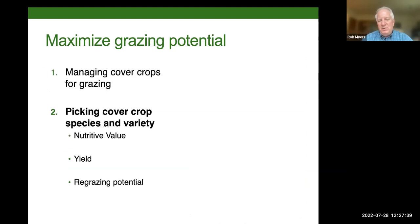So another thing we think about with grazing is which species to use. There's over 30 species of cover crops available. Many of them overlap with things we think of as annual forage crops. Of course, we're looking at nutritive value, what's the yield potential, and can they be regrazed? Can we both graze in the fall and then come back and do it in the spring? And again, Josh has a lot of personal experience with this.